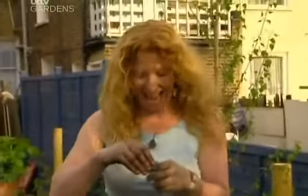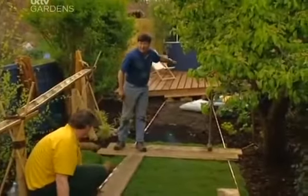I've finished, mate. No, you haven't. There's 2 bags of bark to go down up here. Thank you. Get rid of the broom. Breathe in, guys. Your tummy sticks out a bit too far. I can see it.